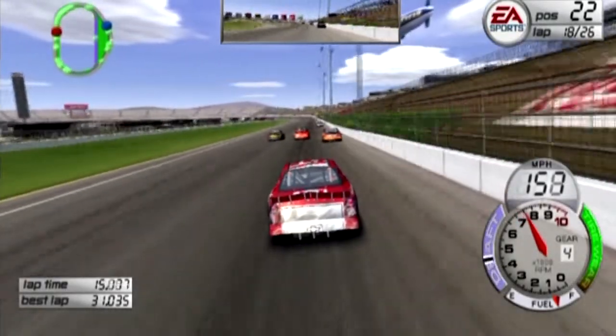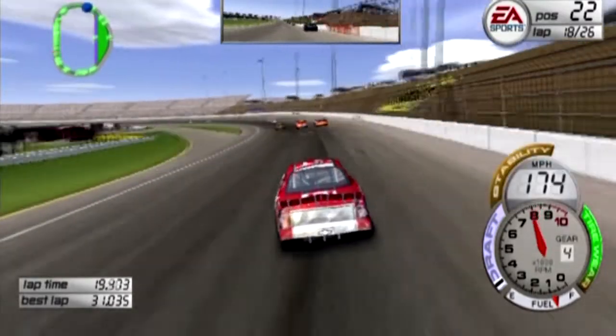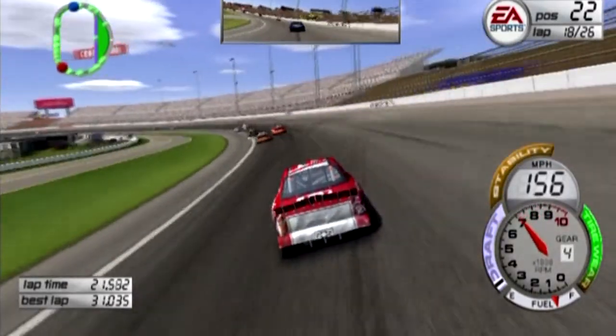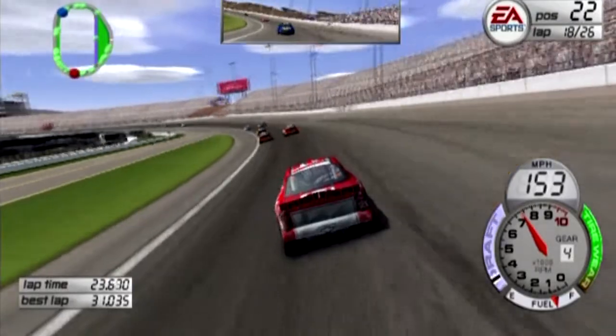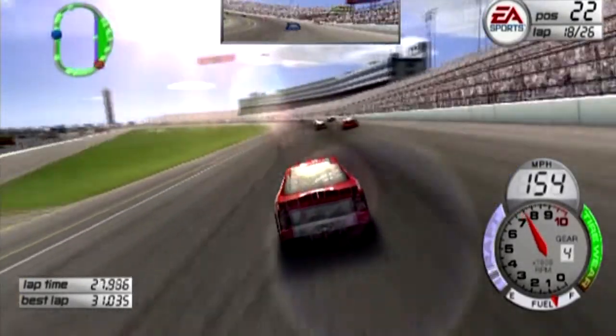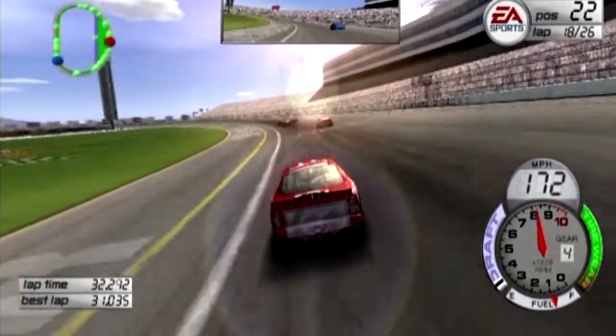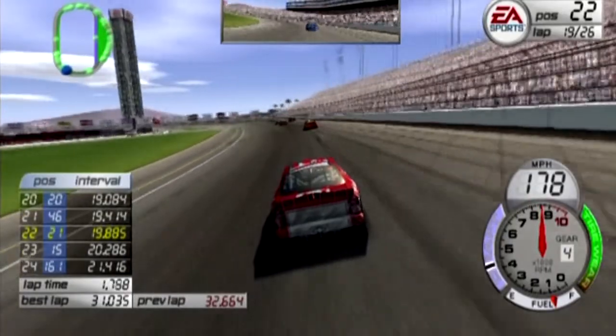We're going to drop back to 22nd. We're going to try to work our way back up into the top 20. But I think top 20 might be all we can get, as the leader is just really, really gone. I'm not sure who is behind him in second place, but the leader is just putting in some dominant laps. Dale Earnhardt Jr., I believe.